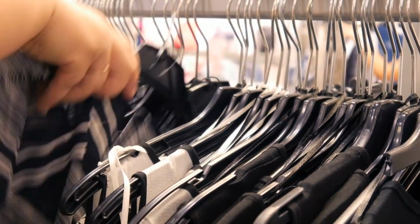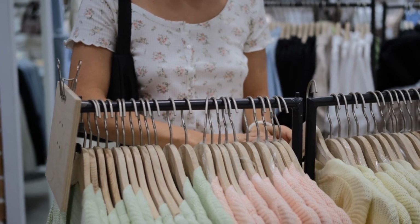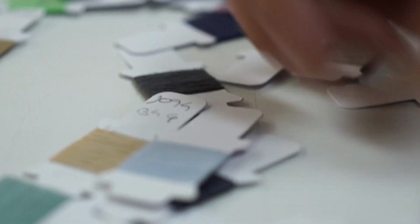Choose clothes that can be dressed up or down. A black cardigan can be a casual layer or part of a more dressed-up outfit. The Travel Book by Lonely Planet suggests picking neutral colors for maximum mix and match potential.